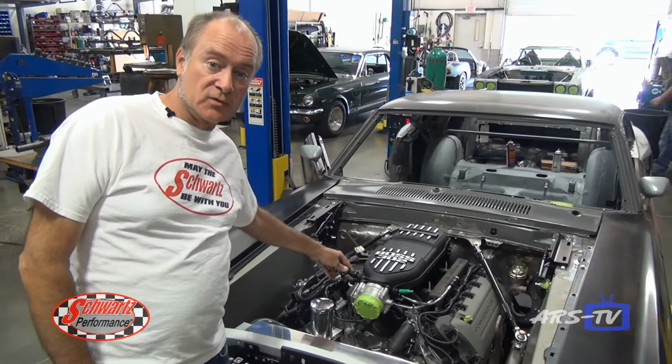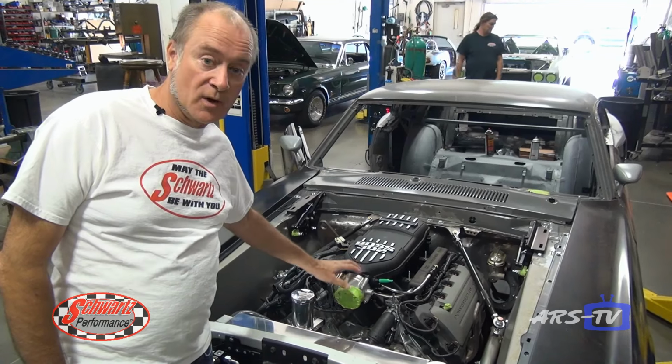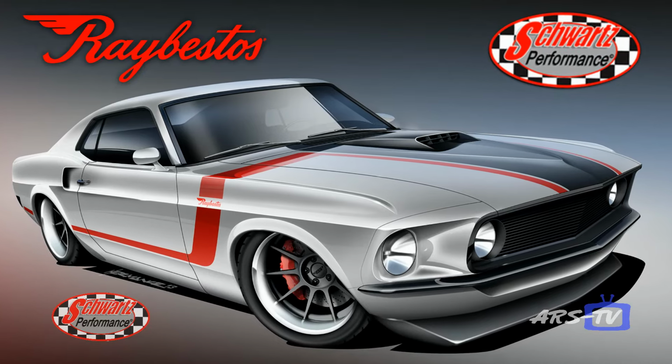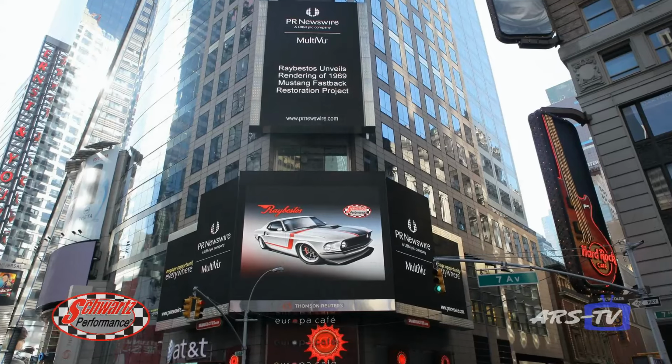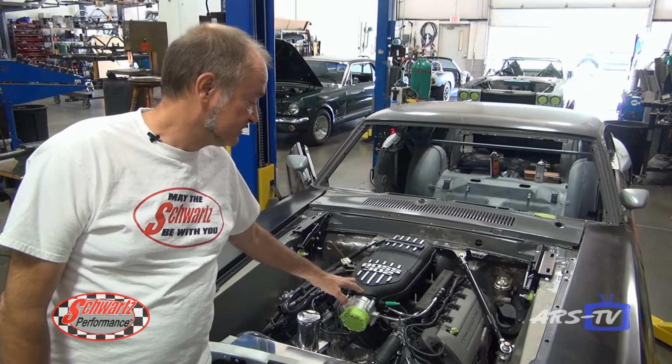This is the Boss 302 version of the Coyote. I believe this is about 435 horsepower. If you want to see what the car looks like, the rendering should be online by now. And it was displayed on Times Square recently, so pretty cool stuff.